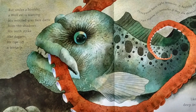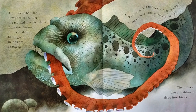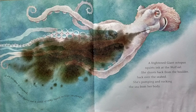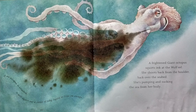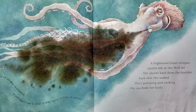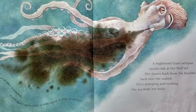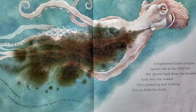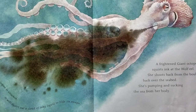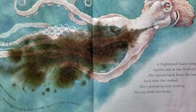Octopuses have 8 tentacles. A healthy octopus can regrow its tentacle if it is damaged. He can regrow it. A frightened giant octopus squirts ink at the wolf eel. She shoots back from the boulder, back over the seabed. She's pumping and sucking the sea from her body. If an octopus is attacked, it will squirt out a cloud of inky liquid to hide its escape.